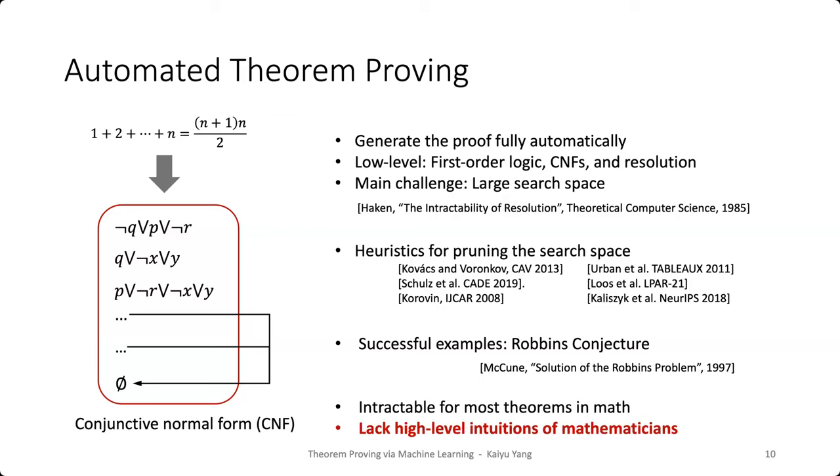In my opinion, the greatest lesson we learn from automated theorem proving is the importance of high-level math intuition. Because if you ask humans to prove this theorem, they will just use induction. However, induction is a high-level proof strategy that does not simply correspond to a sequence of resolutions in this setup. Also, this kind of automated prover does not allow mathematicians to guide the proof search using their math knowledge and intuitions.